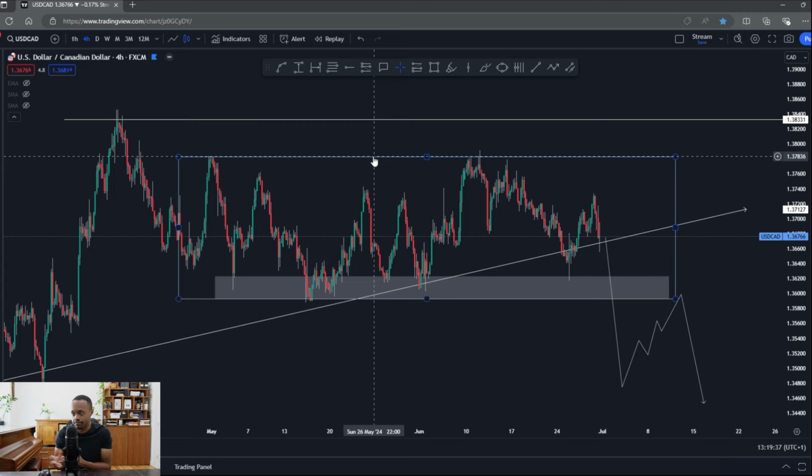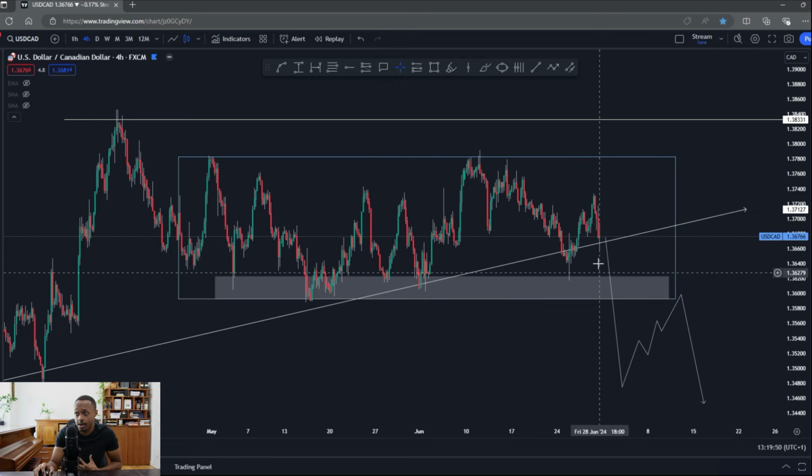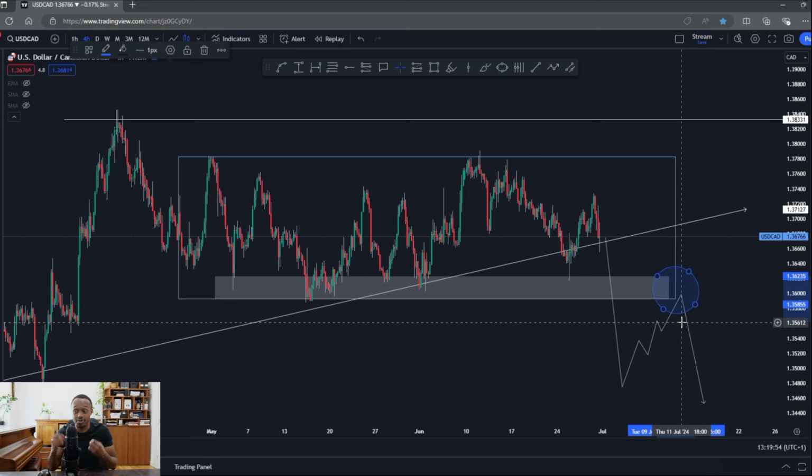What I am seeing is, if I am wrong with that dollar bias and we do bleed to the downside, I actually really like the shorts here for USD CAD because we're breaking through all those confluences, out of the range, out of the trend line, and that will leave behind some really nice shorts. So this is what I'm personally eyeing up for USD CAD. I'm not really seeing buying opportunities here of good quality.